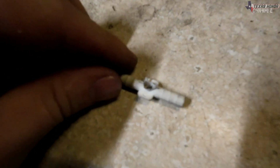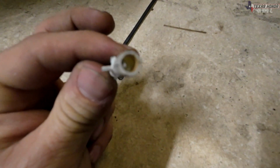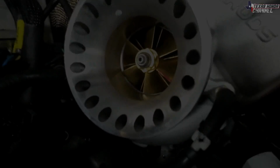All right, so this is what we're working with. Basically just drill the hole through and through and put this in line. And then we'll see how much more boost we got.